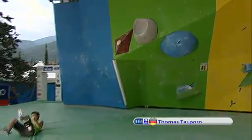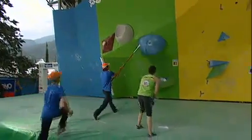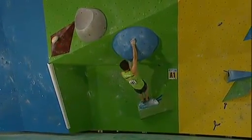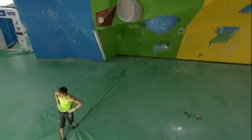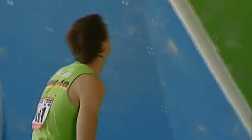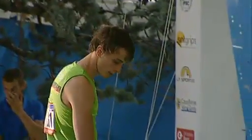Thomas, oh! This truly is one of the best problems I've seen in a comp, in my opinion. Hope you're enjoying it there at home. What do you think, Alex? This problem really looks as good as the Death Star problem they had in Sheffield. Definitely trying a different method here that could work. The problems in Sheffield were extremely fun to watch, and I think this problem compares to them for sure.